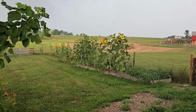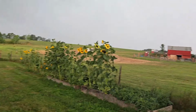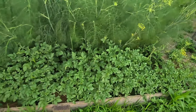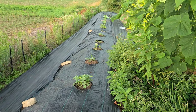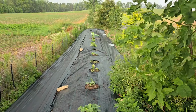The sunflowers down here are looking beautiful. All the volunteers that came up, they're blooming nicely. I hope they don't get blown over. Uh-oh, the storm's really starting to pick up here. The potatoes are growing really well. I need to get in there and hill those again. And we do have watermelon and some of the other squash coming up here on the squash mound, but I need to get in there and thin them and actually water them in a lot better. The fabric actually blew up real bad in the last storm, so I had to put some stuff on there and try and hold it down.